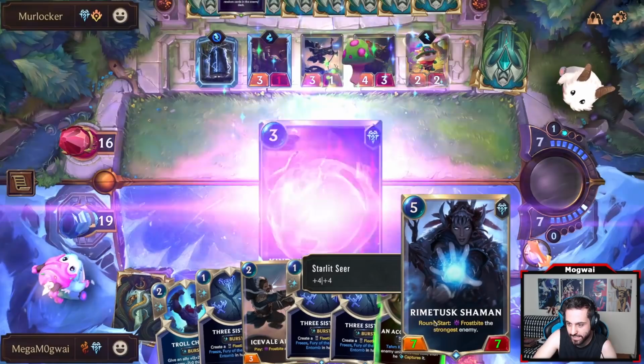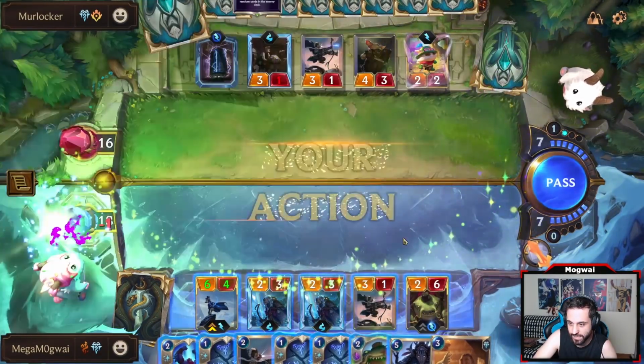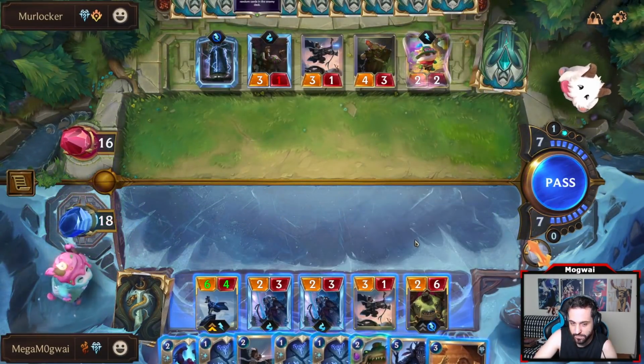That is a thick shaman, if I've ever seen one.